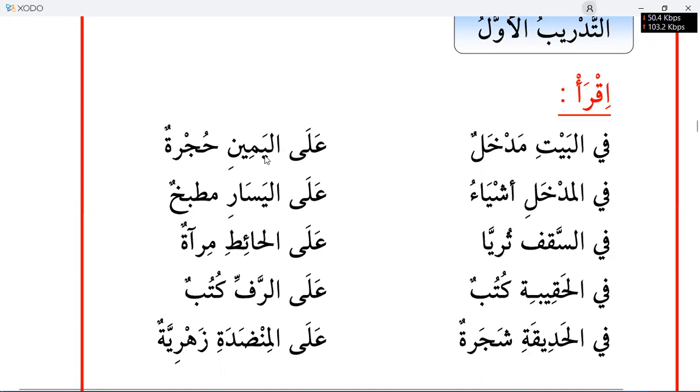Al yameen, to the right side, there is a room. To the right side in the house there is a room. على اليسار, يساري. على اليساري مطبخ. What is the meaning of يساري? To the left, there is a kitchen.